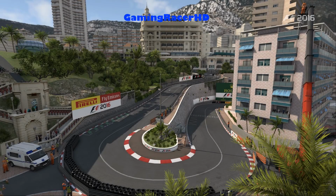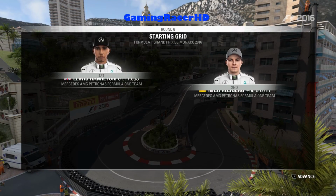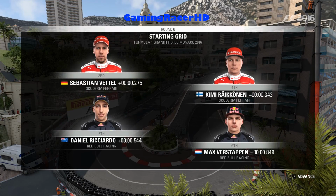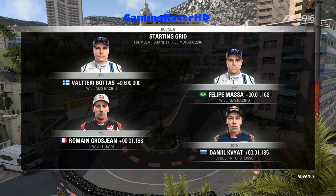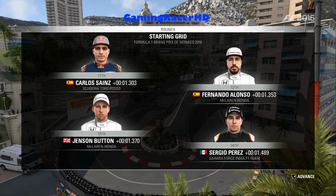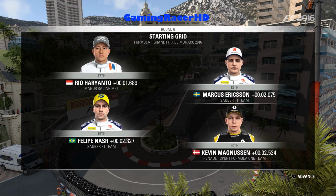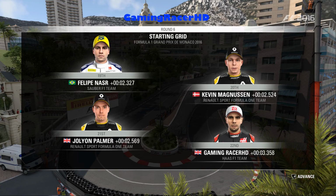With that then, let's run through the grid order. An immense lap from Lewis Hamilton yesterday puts him on pole position, with Nico Rosberg alongside. Looking down the rest of the grid we have Vettel, Raikkonen, Daniel Ricciardo and Verstappen, Bottas, Massa, Grosjean and Daniel Kvyat, Sainz, Alonso, Jenson Button and Perez, Wehrlein, Hülkenberg, Rio Haryanto and Marcus Ericsson, Nasser and Magnussen, Jolyon Palmer and a Haas rounds off the grid. And now it's time to head down to the track.